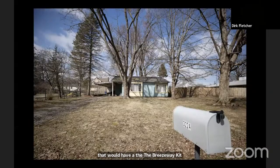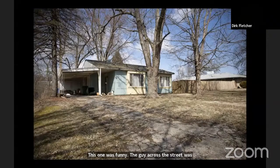This one was funny. The guy across the street was walking his dog, and I pull over in a rental car, and he walks up. He goes, they're finally going to knock this piece of shit down. And I was like, I don't know. Apparently the woman who lived there had gone into care, and someone comes and mows the lawn, but it's just been sitting on this block, not really lived in or taken care of. And he couldn't wait to see it go.